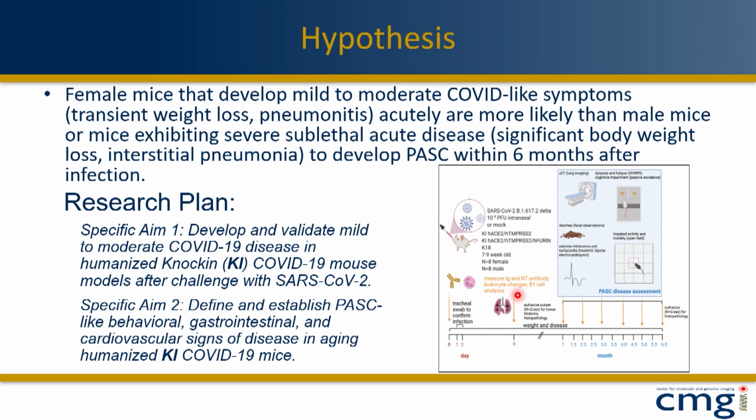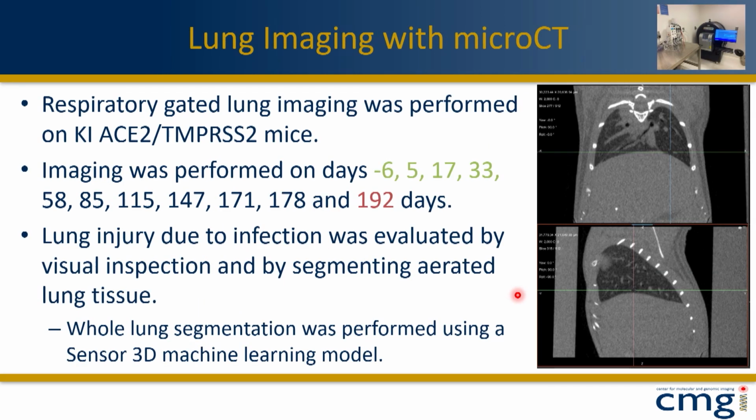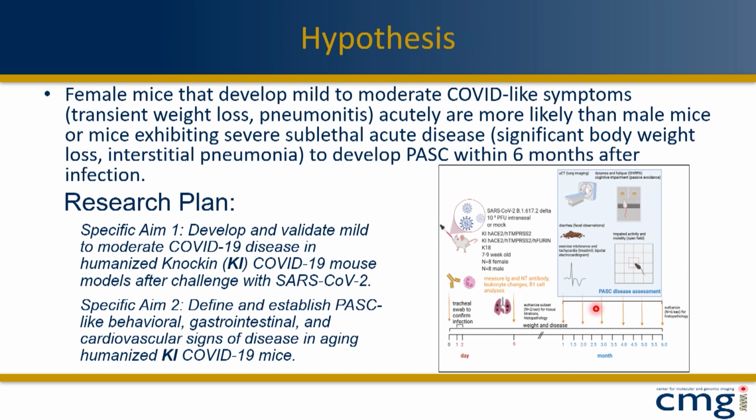So you can see here the hypothesis that female mice would develop mild to moderate COVID-like symptoms acutely and are more likely than male mice to exhibit PASC symptoms, or mice exhibiting severe sublethal acute disease also developing PASC within 6 months. So you can see the research plan here. In our Aim 1, we're just now taking that data, and we'll be evaluating Aim 2 to evaluate the PASC symptoms.